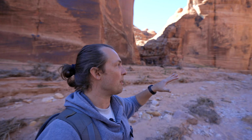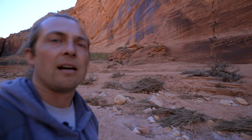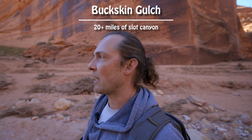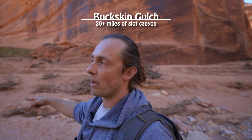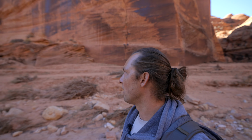Keep going, now you come into this junction, and there's canyon on both sides. And this is Buckskin Gulch or Buckskin Canyon, and I believe it's the longest slot canyon in the country, if not in the world. But we're gonna go and explore a little bit of this before it gets too late.